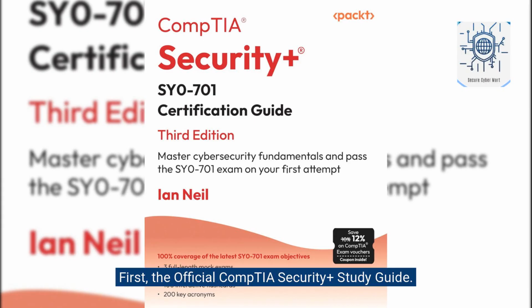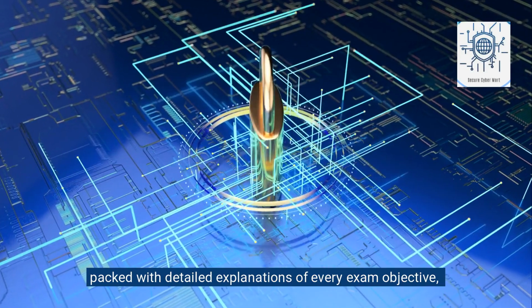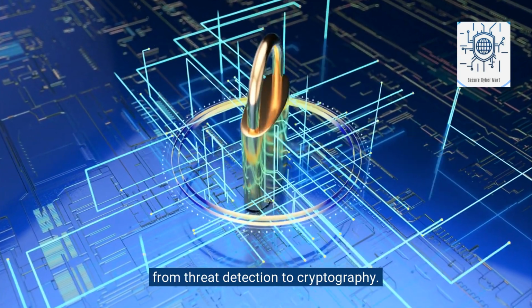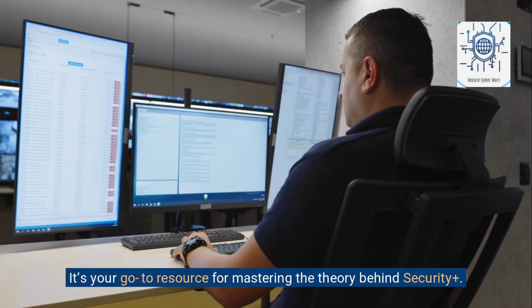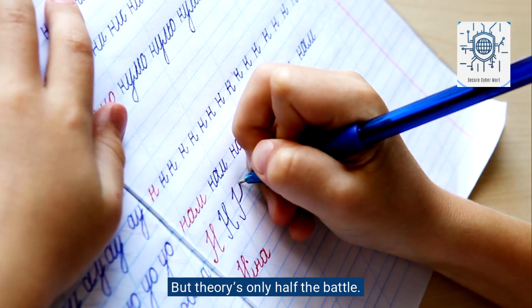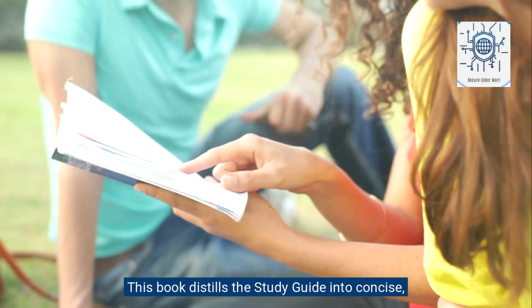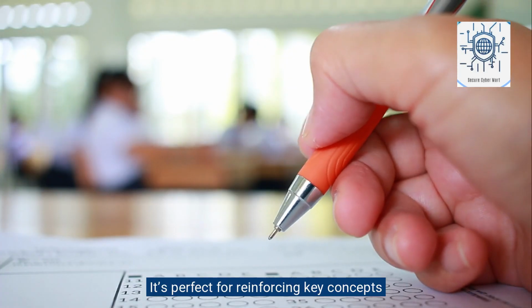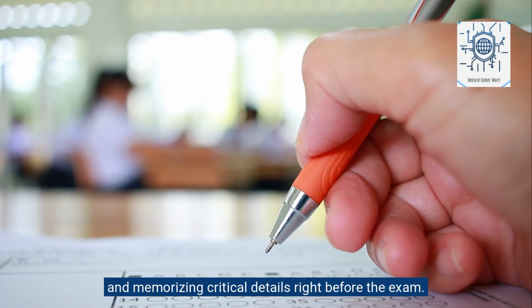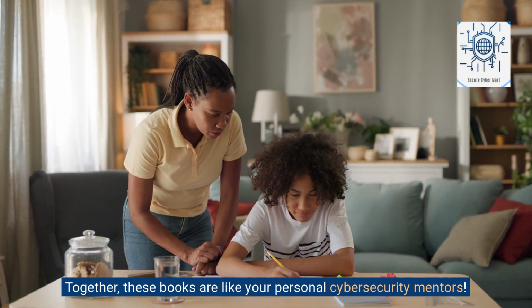First, the official CompTIA Security Plus study guide. This is your foundation, packed with detailed explanations of every exam objective, from threat detection to cryptography. It's your go-to resource for mastering the theory behind Security Plus. But theory's only half the battle. Pair that with the CompTIA Security Plus SY0-701 exam cram. This book distills the study guide into concise, high-yield content for quick review. It's perfect for reinforcing key concepts and memorizing critical details right before the exam. Together, these books are like your personal cybersecurity mentors.